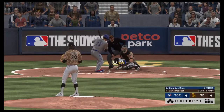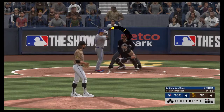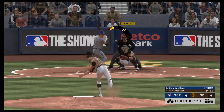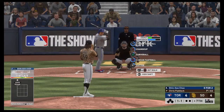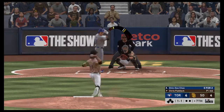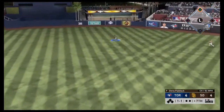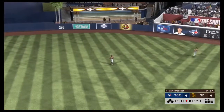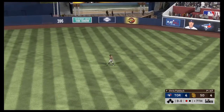And the first pitch of the inning here misses down and in for a ball. It's 1-0. And he fouls this one off. Ready with the 1-1 pitch. Lined hard toward right center. Pham is to his left as he puts it away in the alley for the first out of the inning.